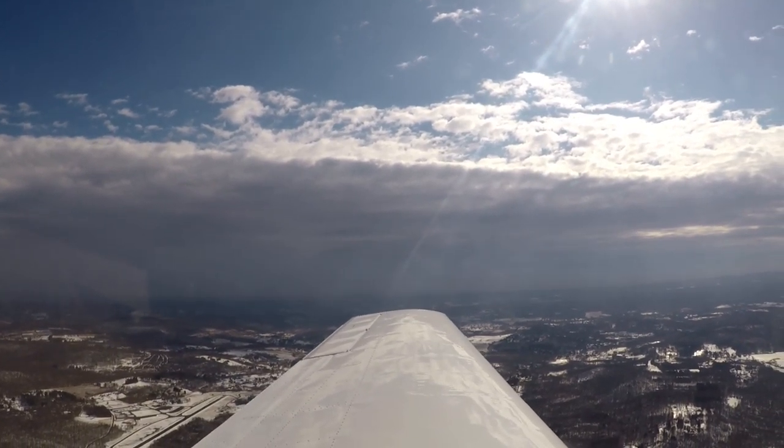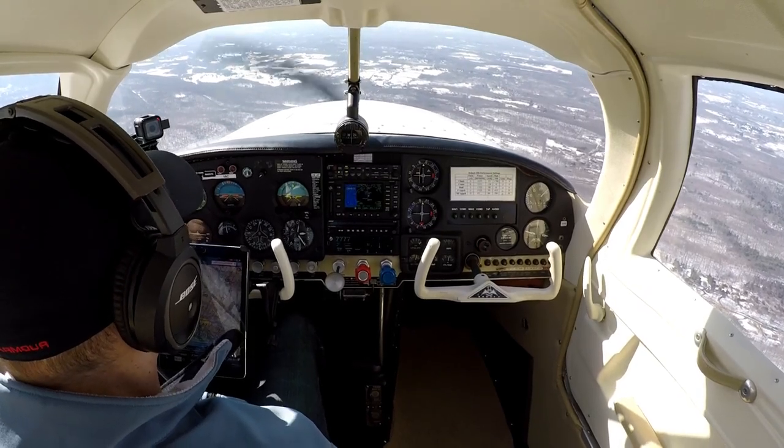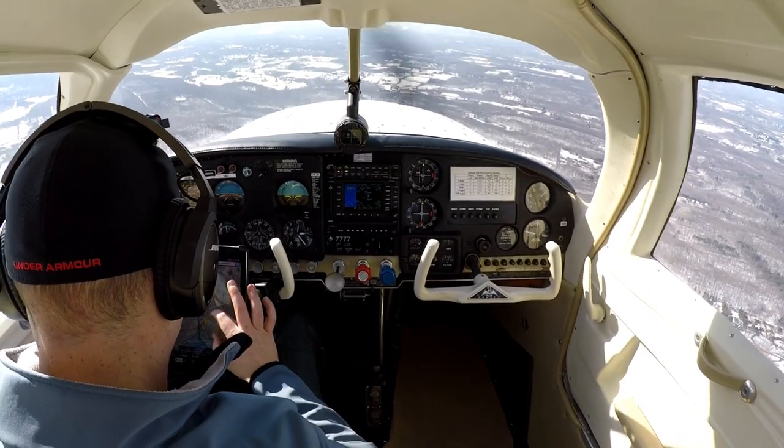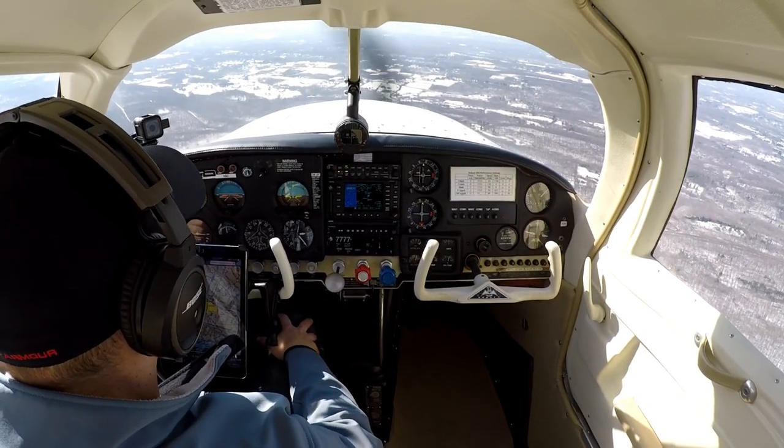Dutchess Tower, Cherokee 16446, Smithfield, left downwind 24. Cherokee 446, runway 24, clear for the option. Clear for the option, 24, 16446.